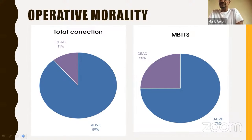But you can see that doing the BT shunts, although it's a small number of patients, it's a battle we've been having with our cardiology colleagues. Through the years, they've wanted us to do shunts instead of total corrections, and I tell them, look, a well-done total correction is probably less of a mortality risk than a BT shunt.